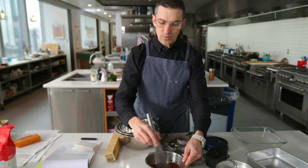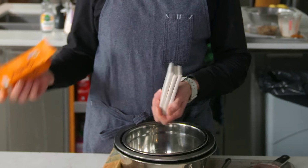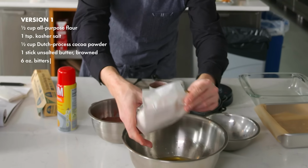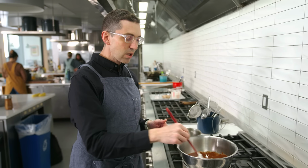I wanna use both cocoa powder and melted chocolate. Bar chocolate is adding fat here. It's also adding body to these brownies. The question is, how do you get that mixture to form just ever so slight of a crumb? Using too much melted chocolate, you're gonna have an outrageously chocolate brownie, but at what point is it almost not even a brownie anymore?